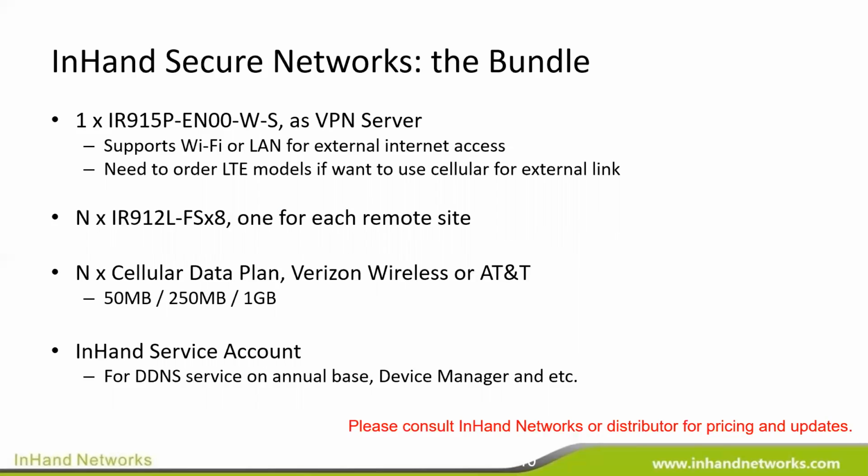And then, we also are a reseller of data plans. So if you want to go ahead and have your Verizon Wireless or AT&T SIM card ready with the data plan picked out, you can just get it and plug the SIM card in and be done. And then last but not least, we'll have the InHand service account. And this is going to allow us to keep and maintain the different VPN accounts and the DDNS services and device manager.